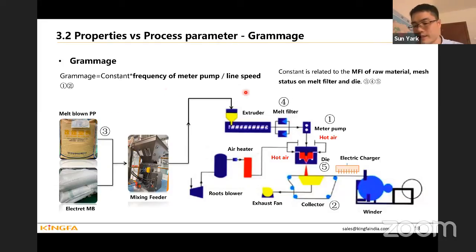If we don't get a stable grammage, we need to check these 5 points.